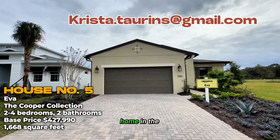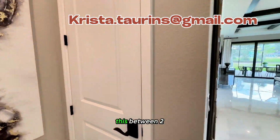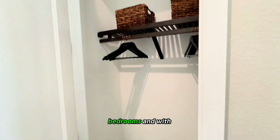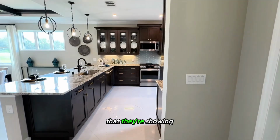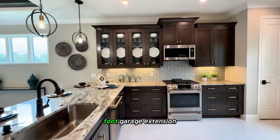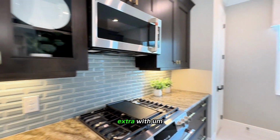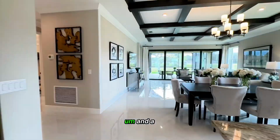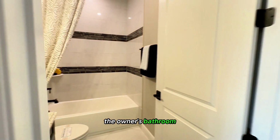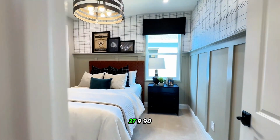So this is the smallest home in the Cooper collection. This is called the Eva, and you can get this between 2 and 4 bedrooms and with 2 bathrooms. The structural options that they're showing include a 4-foot garage extension, some sliding glass doors, extra width, a bedroom in lieu of the flex space, and a barn door at the owner's bathroom. And the base price on this one is $427,990.